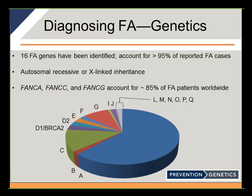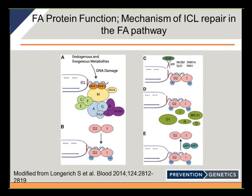Again, I like to go over the mechanism a little bit. The Fanconi anemia genes all work in a DNA damage repair pathway. Really quick, what we're looking at here is DNA that has been affected by, it could be UV radiation, it could be a cross-linking agent, but it forms a cross-link between the strands of DNA.